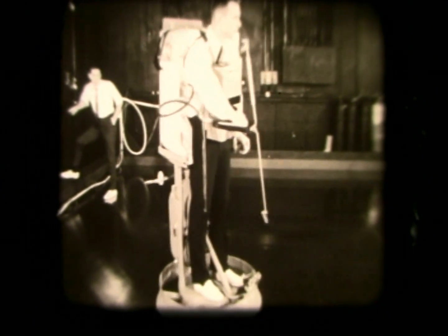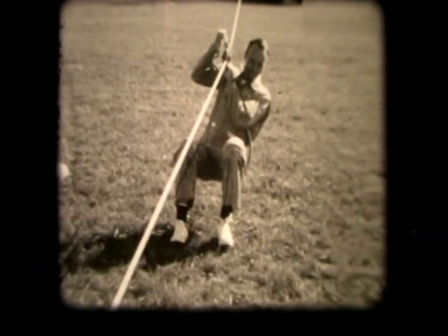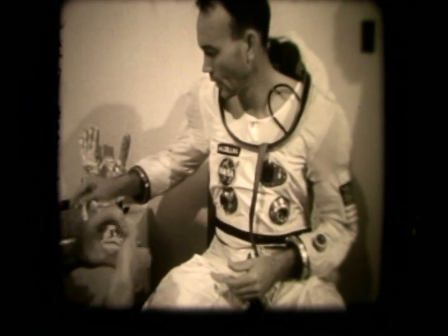Here, being tested, is a handheld maneuvering unit, similar to the one which Collins will use to propel himself through space. Rendezvous and docking, a walk in space, even tracking the stars. This is part of the mission plan for Gemini 10 pilots Collins and Young, now in training.